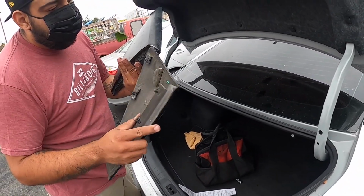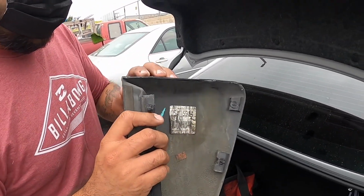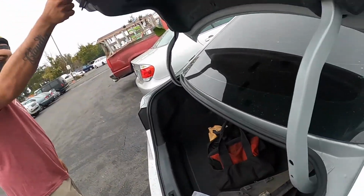Hell yeah. This one's a little more beat up than this one. This one's fresh. Day by day is turning into a little Cobra. We can have Rick fix that. Rick, if you're watching this, that job is yours. Powder coat the side scoops.